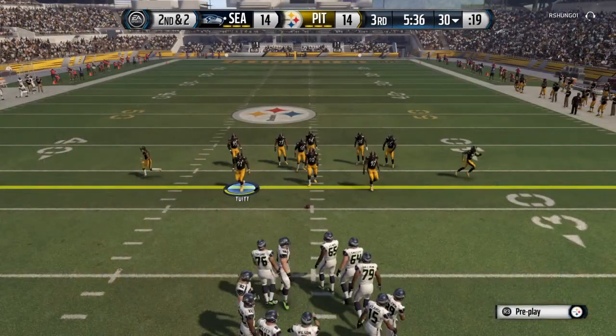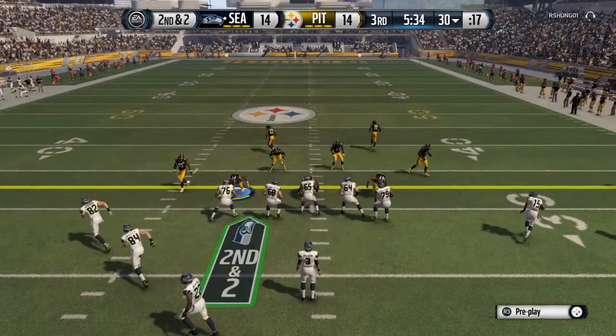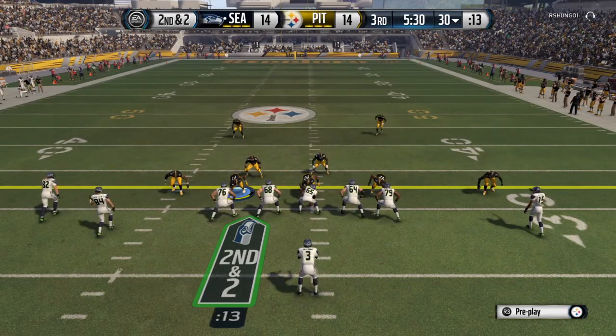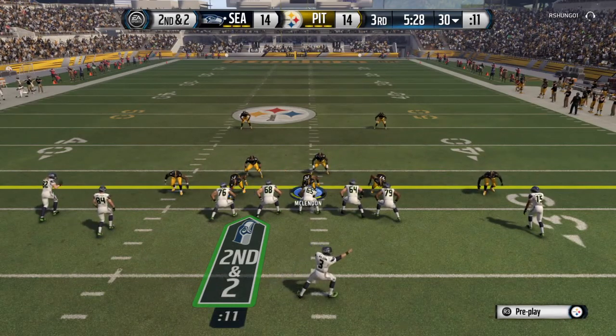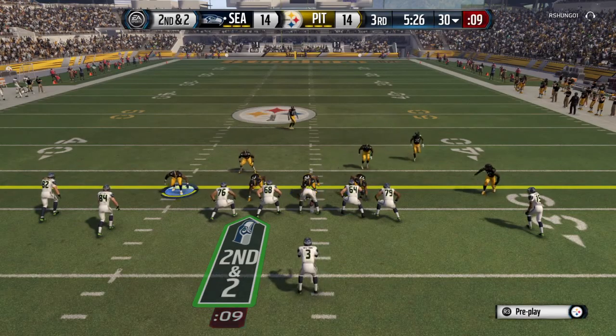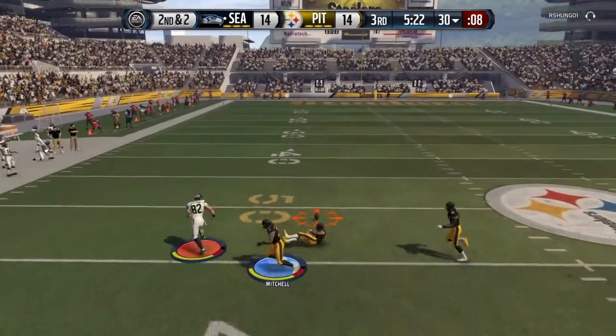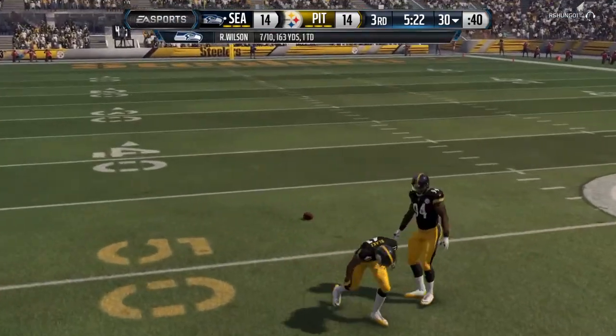Second down after that pass play. Wilson's lined up. Two tight ends set. Look out here. They're going to blitz. They're all packing the line of scrimmage. Almost intercepted.